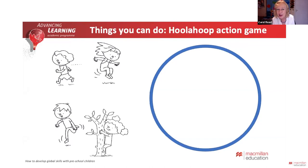And of course, as I'm sure you'll realize, this is a game that we can play with other structures as well. So for example, with I like or I've got. And with older children, once they're familiar with the game, we might have several different colored hoops. For example, blue for can, red for like, green for I've got. And children take turns to jump into the hoops and do actions and say sentences in the same way. And actually, this is a lovely way of getting children to say chunks, produce chunks of language, rather than just isolated vocabulary.